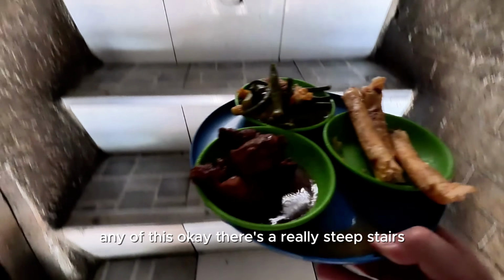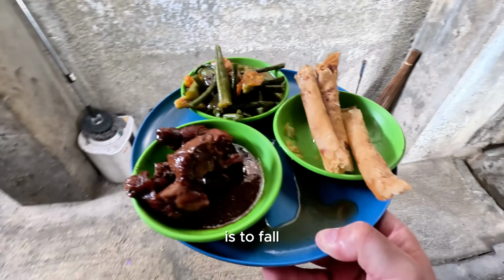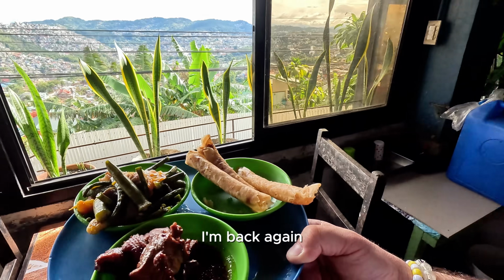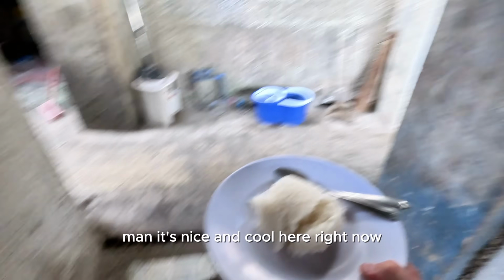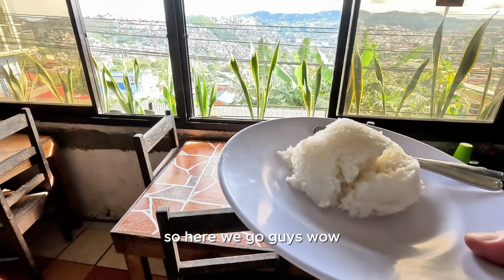These are really steep stairs. And the last thing I want to do while filming and walking is to fall. Okay. Kamusta po? Bumalik na naman ako. Okay, guys. Once again, we're on the stairs of death, and we don't want to fall. Man, it's nice and cool here right now, but I am working up a sweat for some reason. Okay, so here we go, guys.